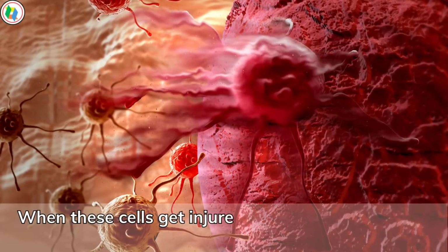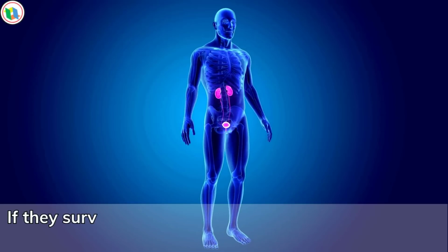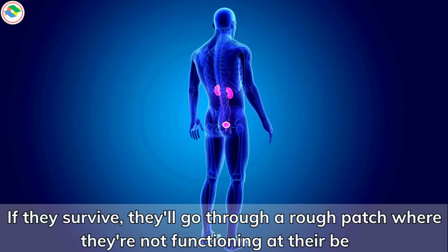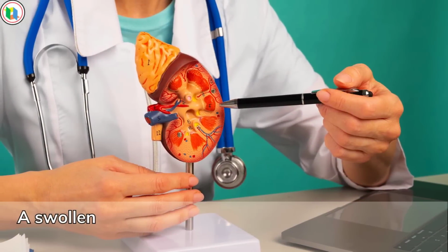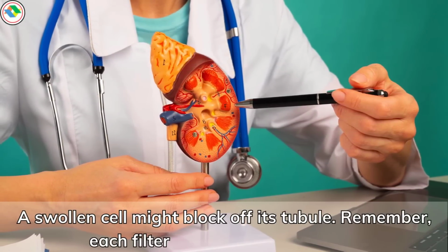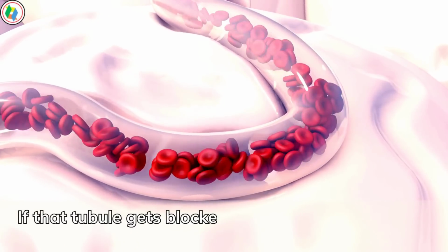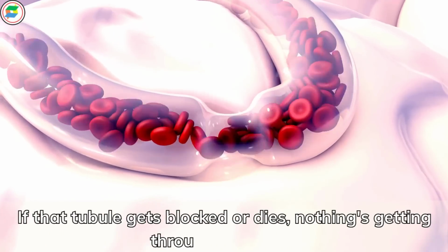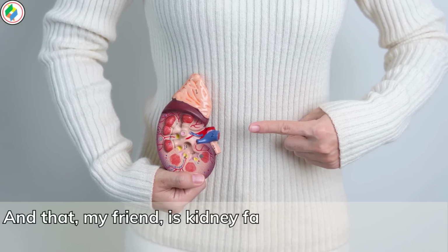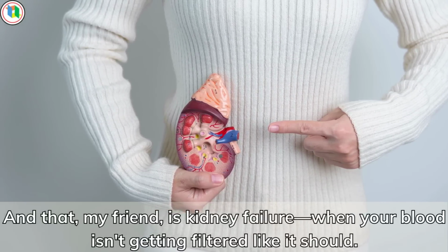When these cells get injured, they might swell up or even die. If they survive, they'll go through a rough patch where they're not functioning at their best. A swollen cell might block off its tubule. Remember, each filter connects to one tubule. If that tubule gets blocked or dies, nothing's getting through that filter. And that, my friend, is kidney failure, when your blood isn't getting filtered like it should.